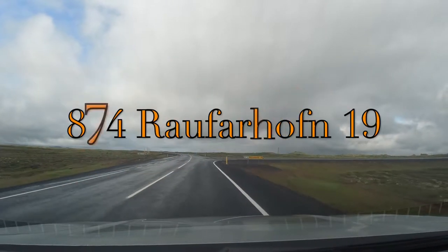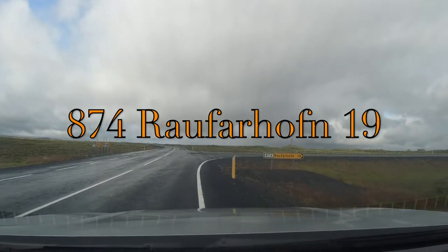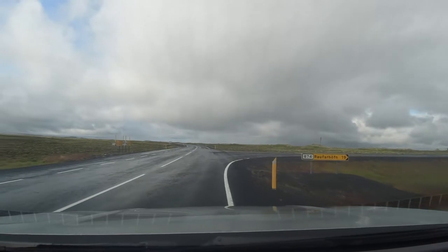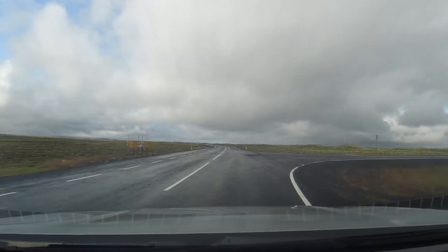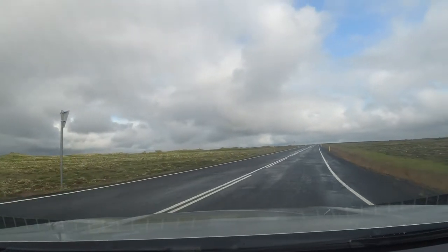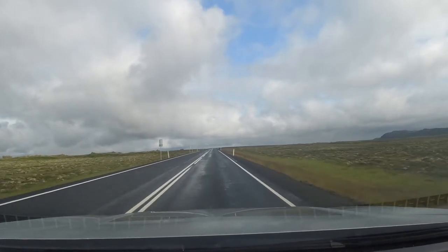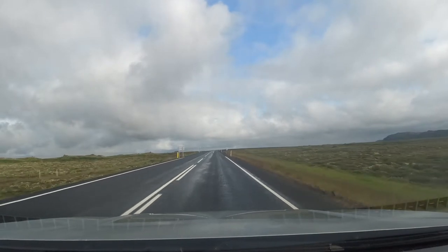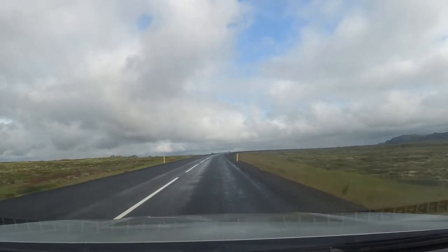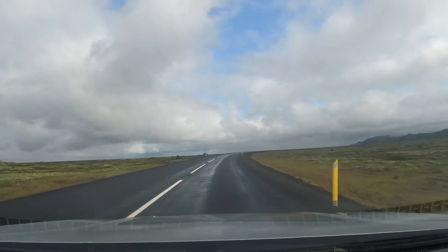So this sign that you see, the first letter is the road number. The second one is where it's going. And the third one is the distance. So it's 19 miles to Rufurhon, and it's on road 874. Ekneri is 202 kilometers. So we're going to go up here and see, this is the most northerly point of Iceland. We're going to see what we can see. And it is, if I'm not mistaken, about 12 miles from the Arctic Circle. So this will be the furthest north I've ever been. How about you, Susan? Definitely me. Definitely Susan.